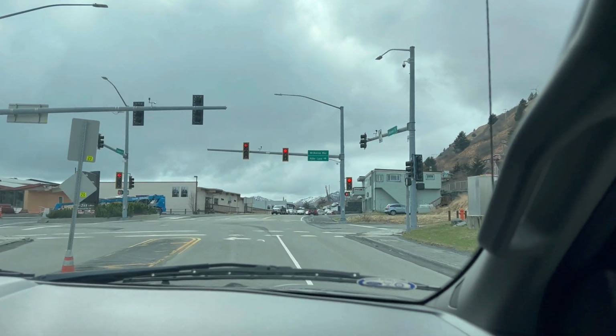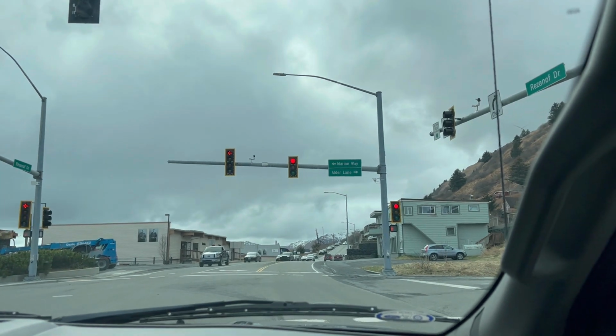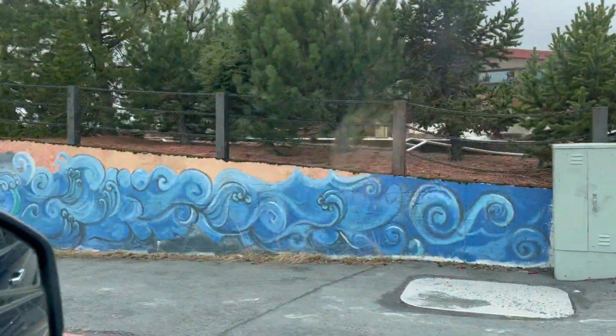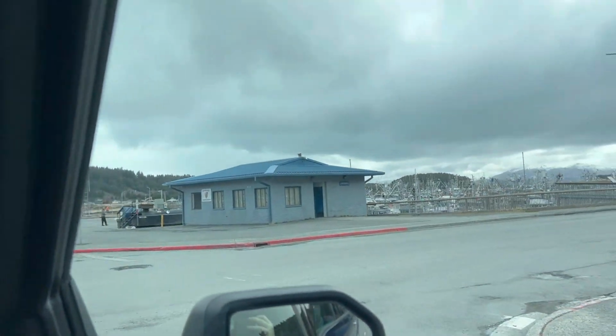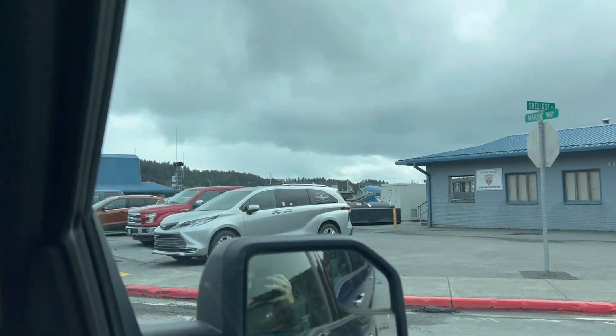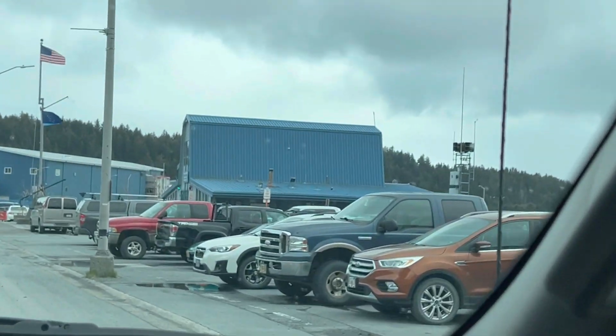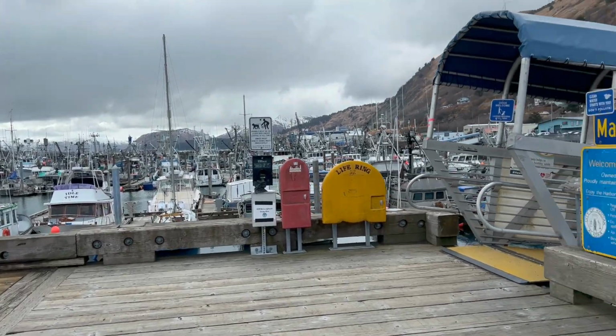Cactus Flats, the health food store. Lights working today. Seen a couple murals along the way. We are going to try to find a place to park here at Harbormaster, and it started to rain again.